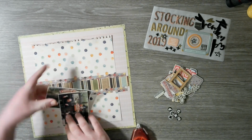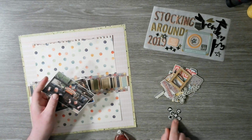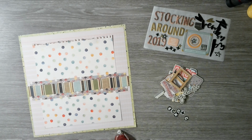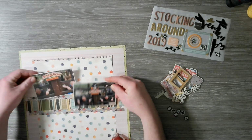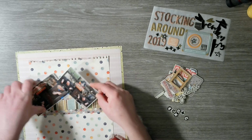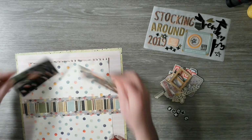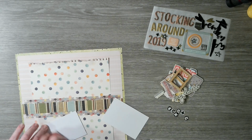So I've matted the two photos on white cardstock. I've also brought in some mini epoxy flare from Flare Hut. I need to decide whether we're going to layer these on top of each other or whether actually we do what the sketch says and stretch them across.